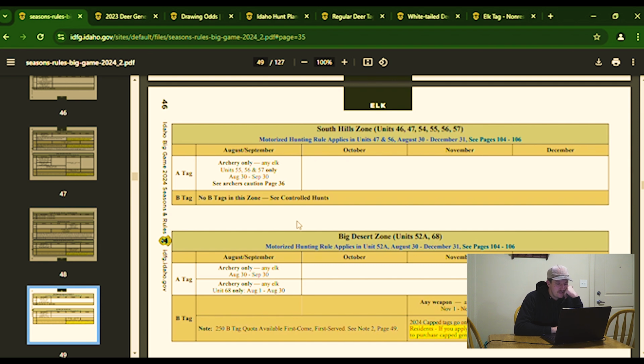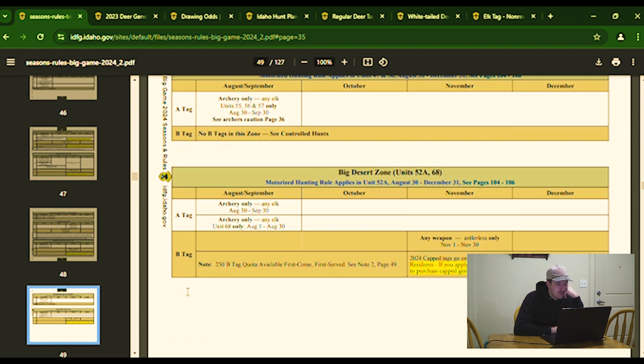The Big Desert Zone, it's archery only, any elk, the month of September, and then also archery only, any elk in Unit 68 only. So part of the zone you can hunt in the month of August for any elk. So that's pretty sweet. You could hunt 2 months archery style. One of those months would be 68. Or you could get the B tag. It'd be a cow elk hunt November 1st to the 30th.